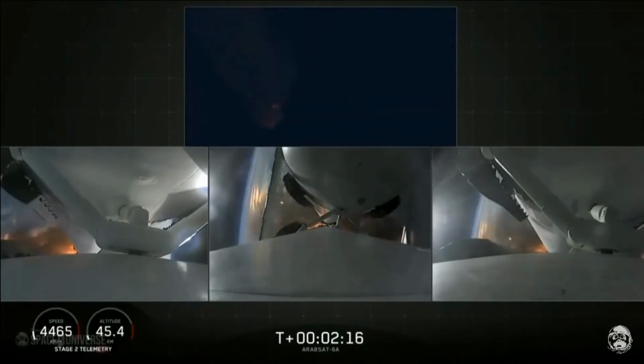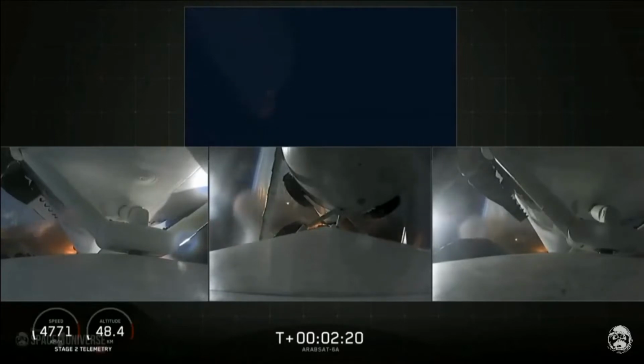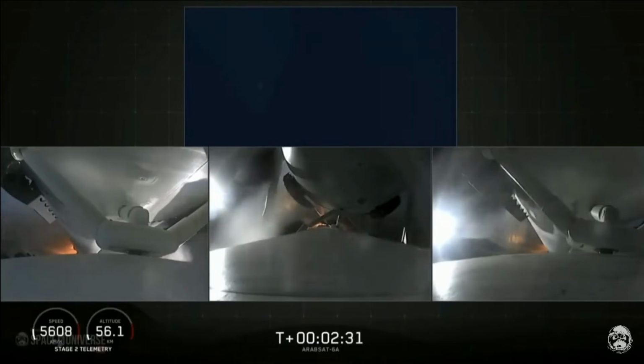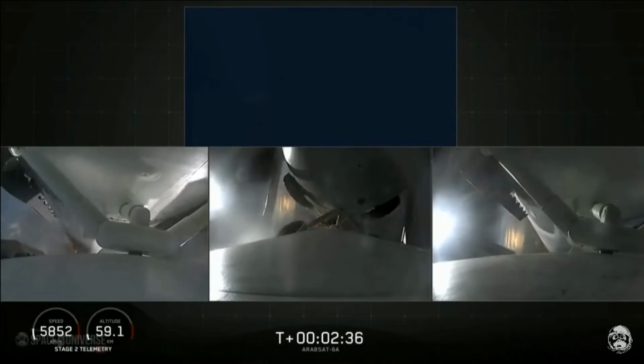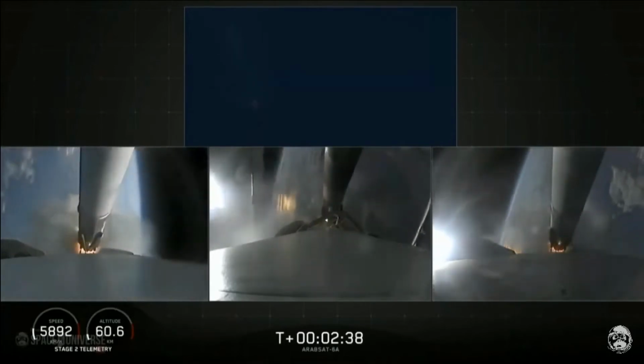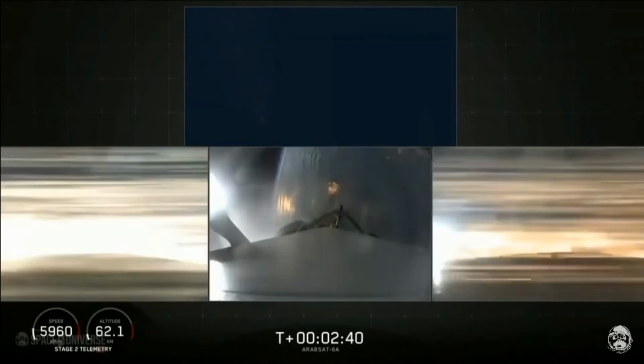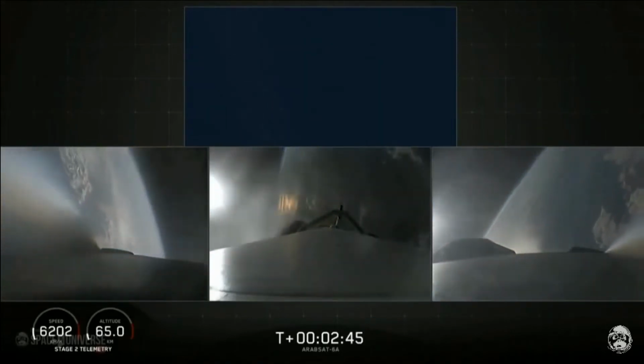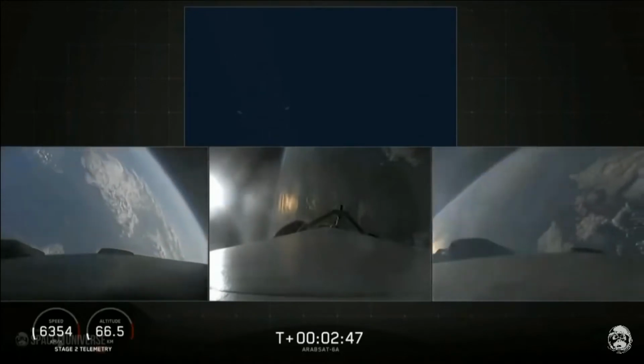Coming up on booster engine cutoff, called BECO, and separation of the two side boosters. MVAC engine chill. BECO. Booster separation confirmed. Successful separation, if you can hear me over the cheering.